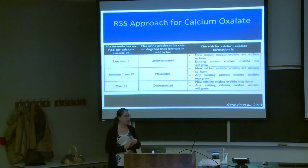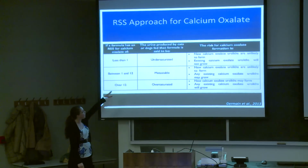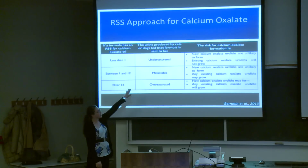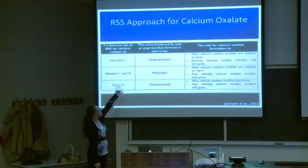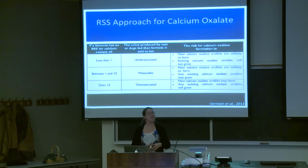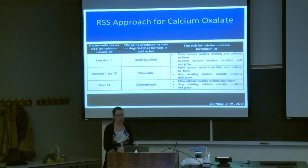So here's what we would look for with the relative supersaturation approach for calcium oxalate. This scale is different from the struvite scale because different components come together to make calcium oxalate. Less than 1 is undersaturated, but we're not going to aim for that because we're not going to be able to dissolve. So really you aim between 1 and 12, and there can be a really big range in there. Obviously, the closer you can get to 1, the better, but that doesn't mean a diet that's 9 or 10 isn't going to be effective if it's fed consistently. And then it would be oversaturated if the value that the computer produced was over 12.